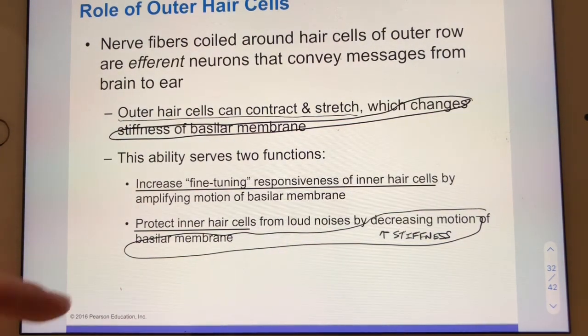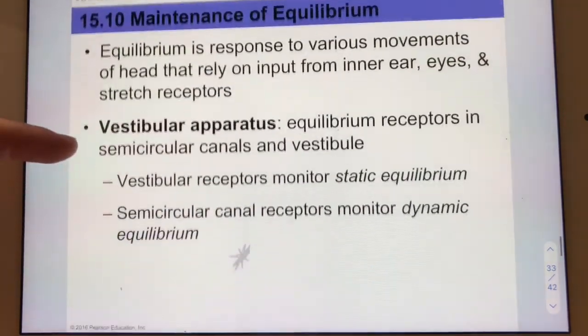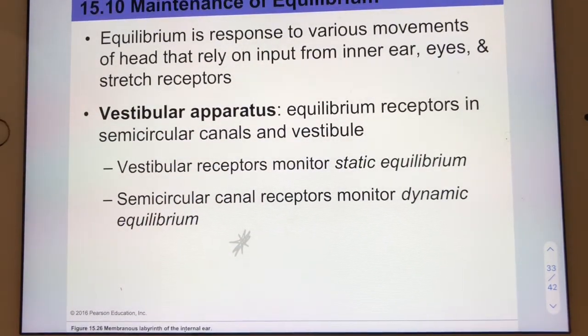All right, let's start talking about equilibrium. So equilibrium is really most relevant for movements of the head. In other words, our equilibrium sensory neurons are only sensitive to where our head is in space. That's why, for instance, the cerebellum, as an editor, needs information from other parts of our body, like our joints and tendons and skeletal muscles, proprioceptors, to know where the rest of our body is in space, okay?